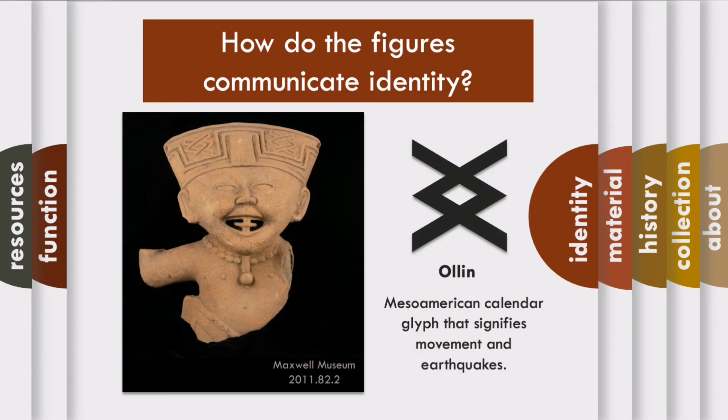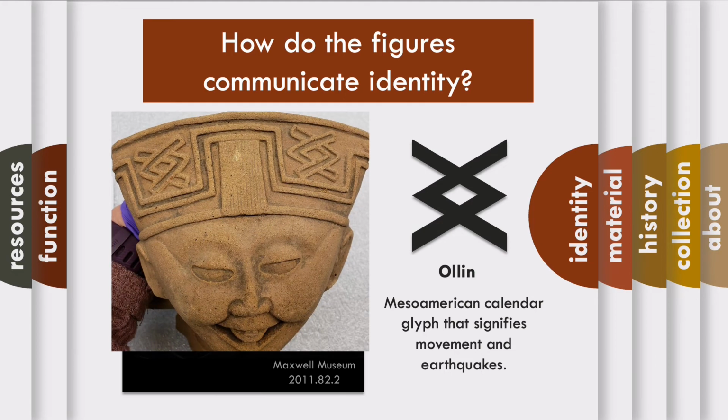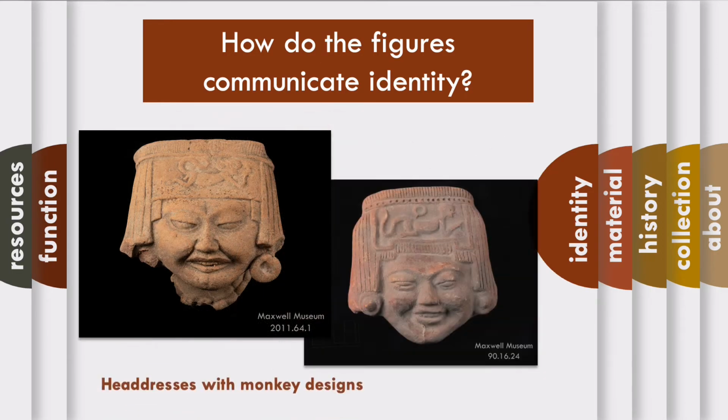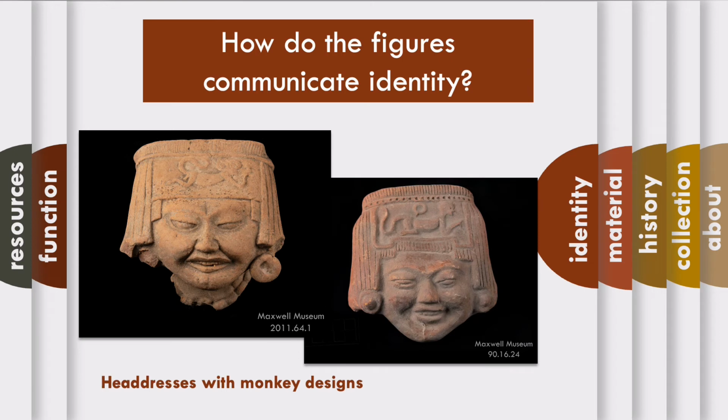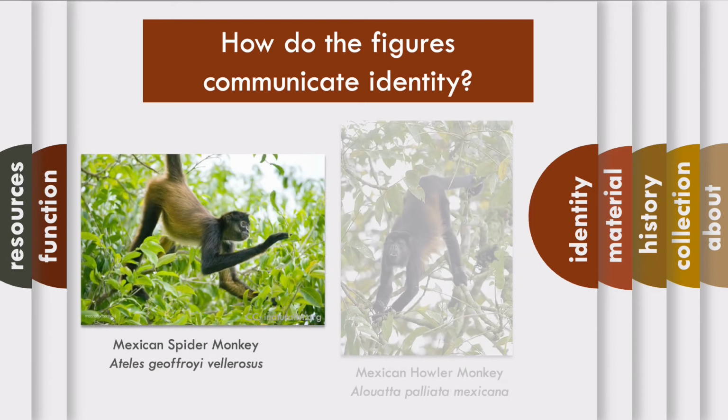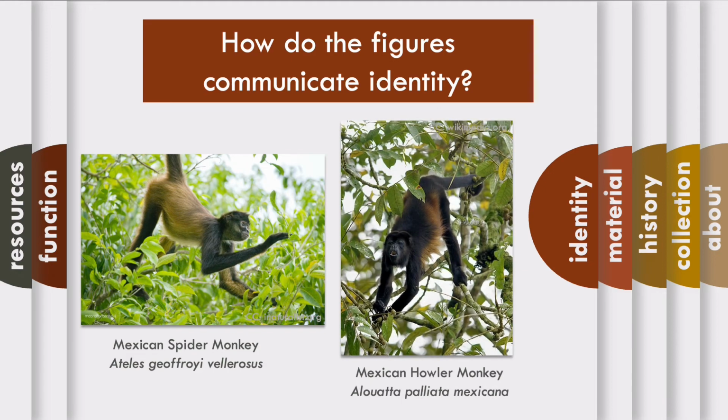Another common headdress symbol is the olin, which is a Mesoamerican icon and calendar glyph that signifies movement and earthquakes. Olin is represented in many ancient art forms and monuments, such as the Aztec calendar stone pictured here. These Caritas Sonrientes from the Maxwell collection have headdresses with monkey designs. Monkeys are common animals of the Mexican jungle and were often portrayed in Mesoamerican art. Like olin, the monkey is also represented in the Mesoamerican calendar and is associated with music and dance.